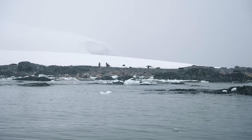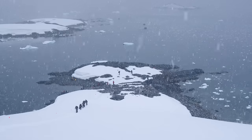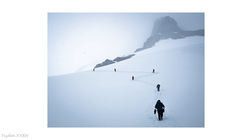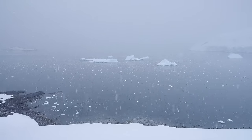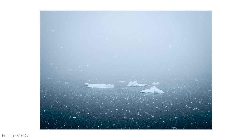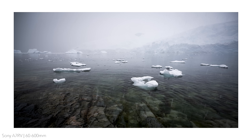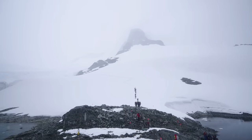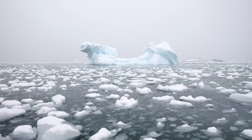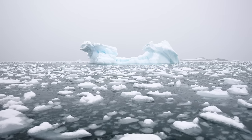We saw these seals fighting on the shore before landing, and then hiked up this hill, which I shot on my Fuji. And I really like this image, and the spacing of everyone going up, it's pretty much perfect, which absolutely made it. I got a few more images I quite like here, but nothing I'd class as amazing. This was kind of like my warm-up day, and I think the more you shoot, the more you get into a groove, the more you see things. And the things we saw and the things I shot certainly improved as this expedition went on.